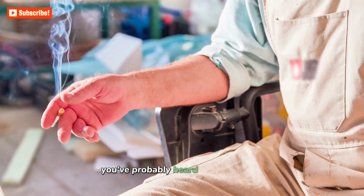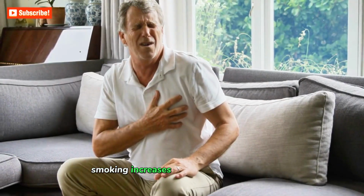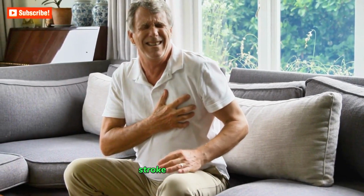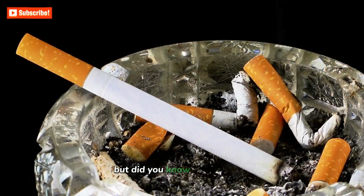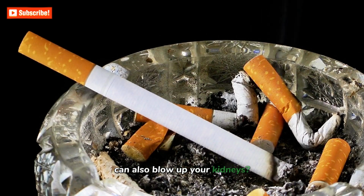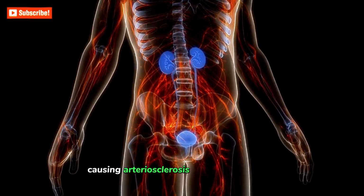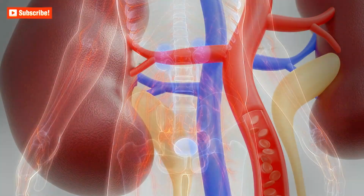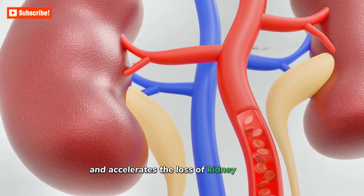Smoking. You've probably heard about the risks associated with smoking, haven't you? Smoking increases the risk of heart attack, stroke, emphysema, chronic bronchitis, and lung cancer. But did you know that smoking can also blow up your kidneys? Smoking narrows your blood vessels, causing arteriosclerosis in the renal arteries. Smoking also reduces blood flow in the kidneys and accelerates the loss of kidney function.